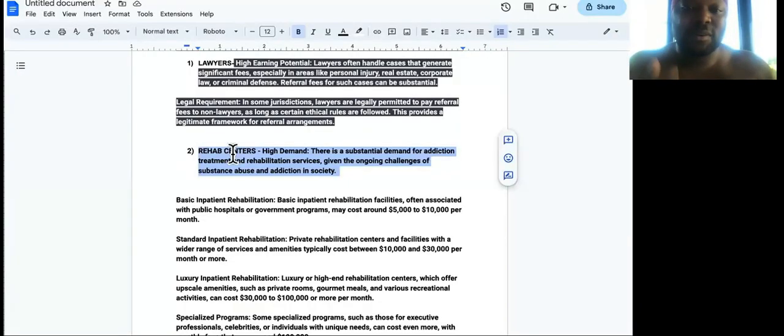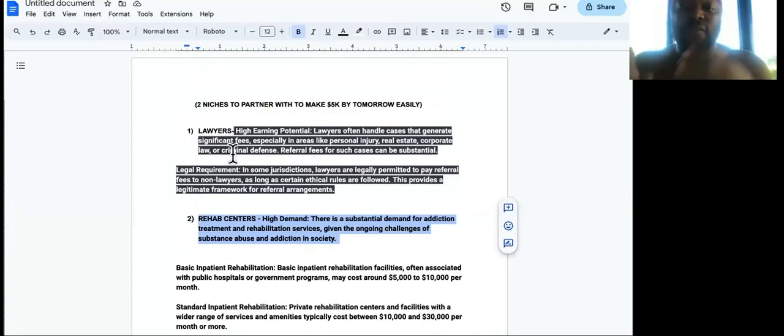So what you're going to do is you're going to partner with these people. So if you're trying to make $5,000, let's say it was some dire situation and you just really needed to make about $5,000 by tomorrow, that would mean you need to bring forth $5,000 worth of value or $5,000 worth of sales and traffic. Okay, so how do we do this?